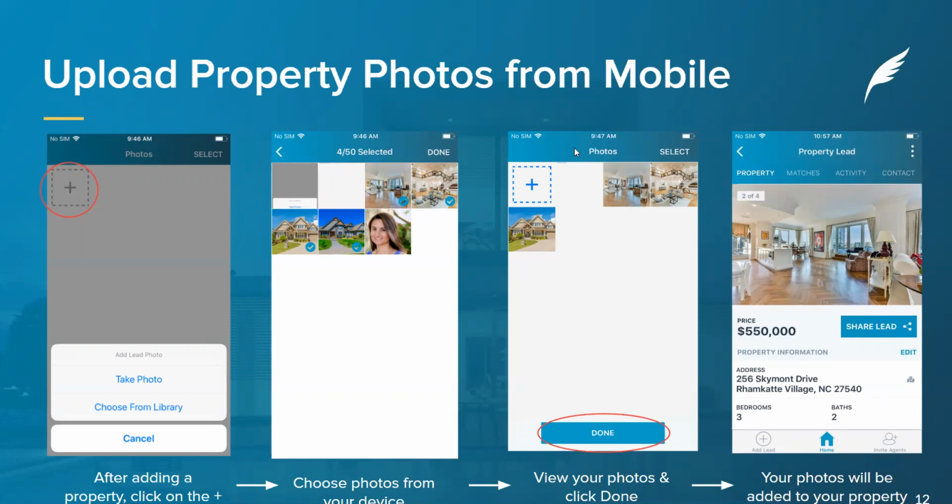You choose your photos, click done, and they will automatically appear in your property listing the same way that the MLS active listings are going to pull in property. So we always want to make sure that you can customize and showcase your on and off market listings to the best of your ability.